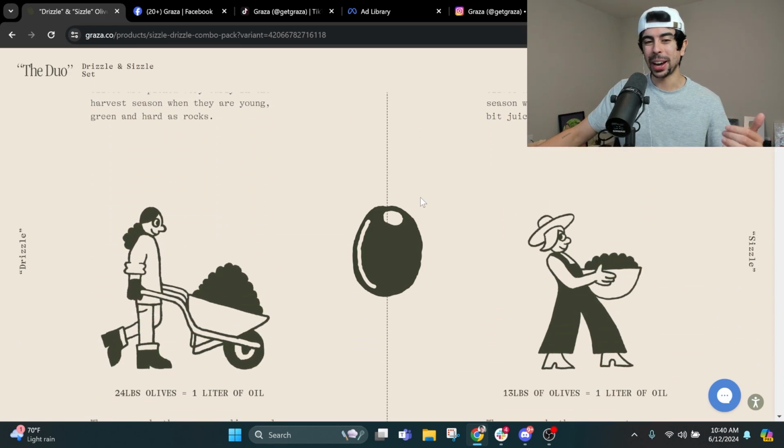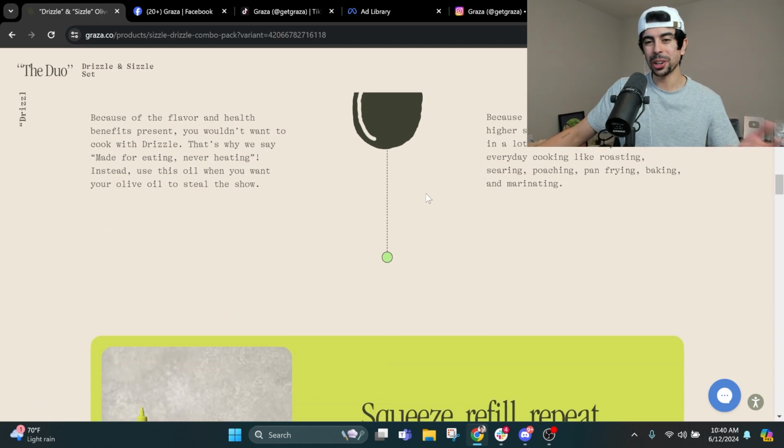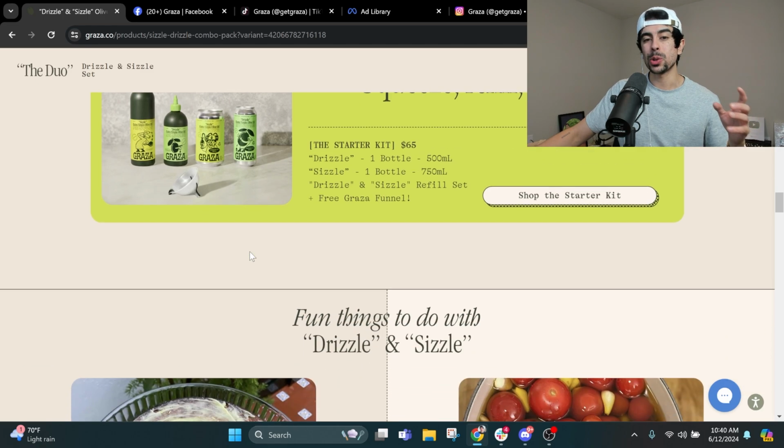The designers behind this website are absolutely geniuses, and it just looks so good. It looks like a modern take on olive oil, which I really haven't seen anybody do yet, surprisingly. Olive oil traditionally is a very traditional type of brand. It's a traditional product that's been around for centuries, and therefore the branding is a bit outdated, but also you could consider it timeless. However, this stands out tremendously.